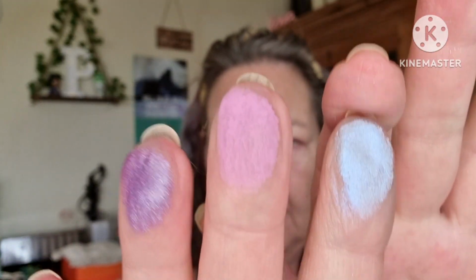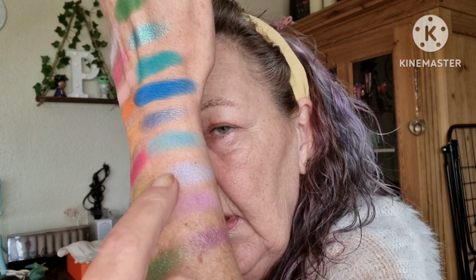And the last three shades is whale, seashell, and Tahiti. Wonder if I can make that a little bit darker.